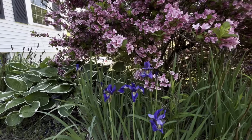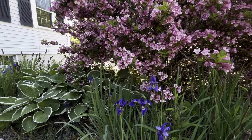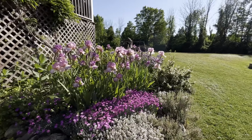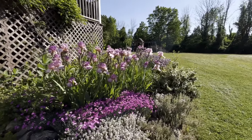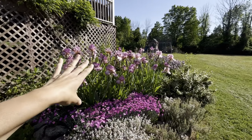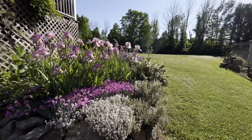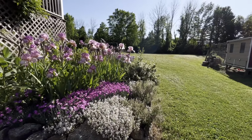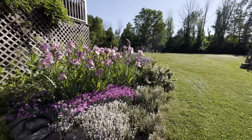I mean, look at this. And look at the bearded irises over here. They are looking glorious. They are loving the sun, and the combination between the bearded irises, the dianthus, and this thyme over here is just magnificent, and I love it every year, and I look forward to it every year.